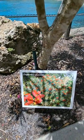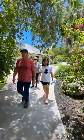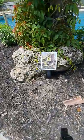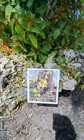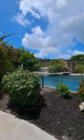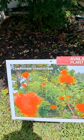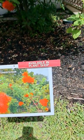Euphorbia Kunisi, I don't know. Hard to pronounce that. Jeez. The newest words in my life. This one is a New Guinea trumpet vine. Guinea, I don't know how to pronounce that. Wow. This one here is so new. And over here, called the Combretum constrictum. Combretum constrictum. I guess that's how you pronounce it. I don't know. Available in plant shop.